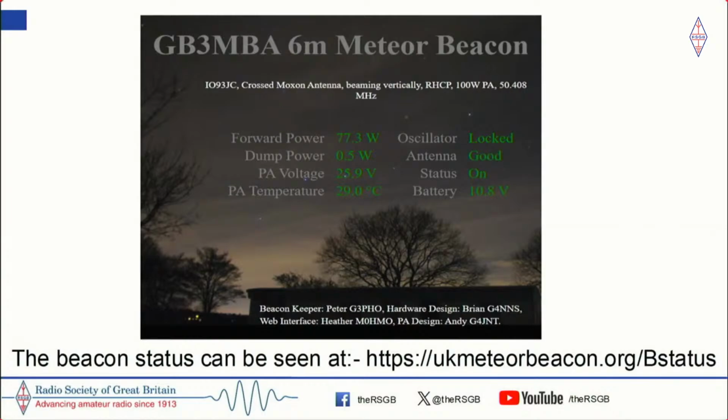If you visit the Beacon website, which is ukmeteorbeacon.org, you will find a button there you can press, which will take you to the status of the beacon, and it will show you its power level, and you can confirm that it is indeed on. If you're not hearing any echoes, perhaps a good idea to check that the transmitter is functioning. It's been highly reliable, so it's usually on, and you can simply check it by going to that page.